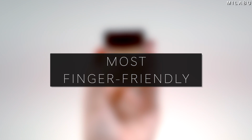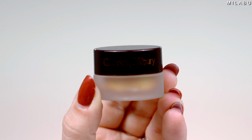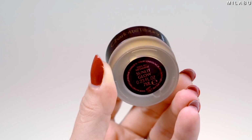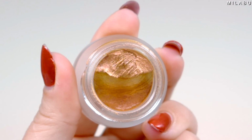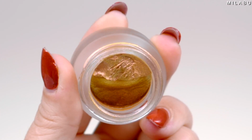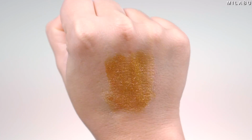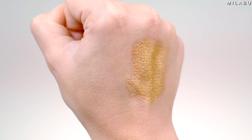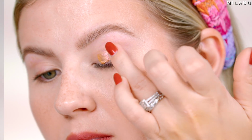So this next category is most finger friendly. I would say most of these eyeshadows that I'm talking about today are finger friendly, but this one in particular by Charlotte Tilbury, their Eyes to Mesmerize cream eyeshadow. And this particular shade is Sunlit Glow, but most of her shades I enjoy, and they're just so easy to blend. They're so creamy, they're so buttery, and they just blend incredibly on top of your eyelids.